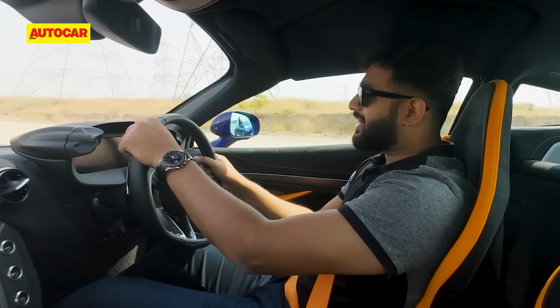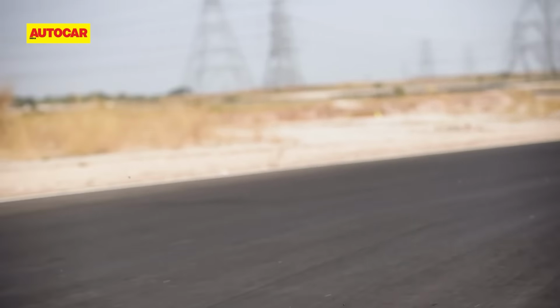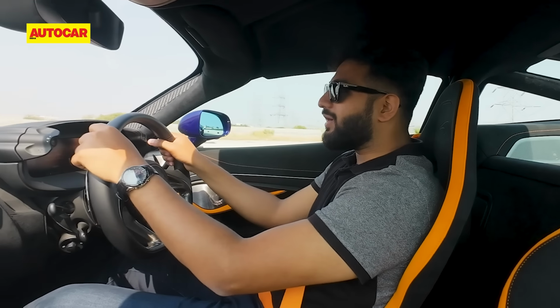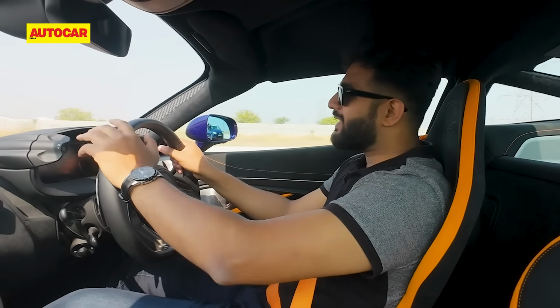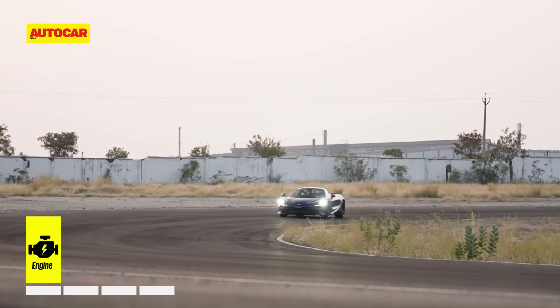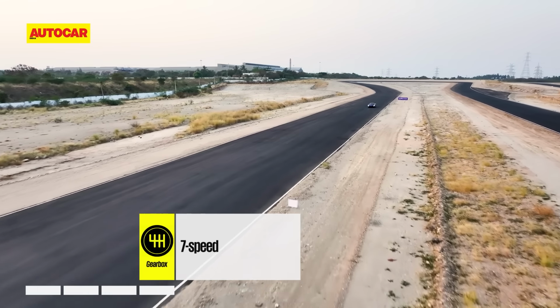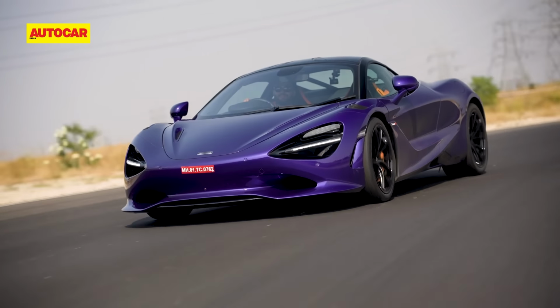Arguably the star of this car is the engine, a 4-litre twin-turbo V8. It is the last of the non-hybrids. That's its party piece. I mean, if you want a car that doesn't have anything to do with electrification, hybrid tech, no electric assist, this is it. Pure V8 power and nothing else. 750 horsepower, 800 Newton meters, and well, it definitely has the numbers.